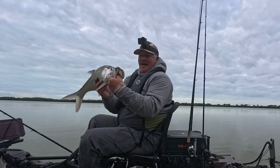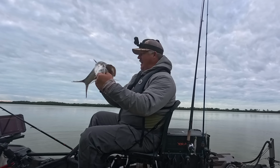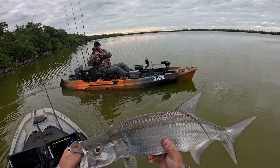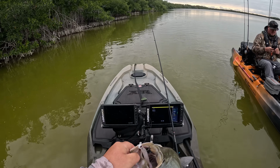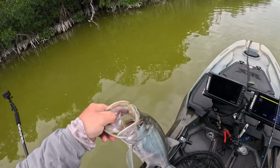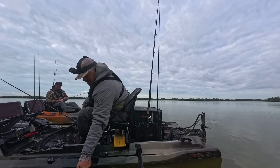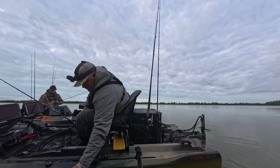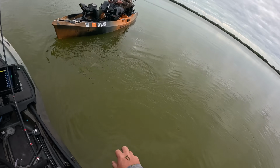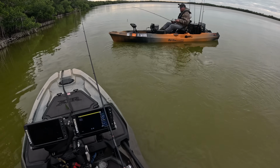Well, we got that guy on the old Hoodwink. Right there, get a couple photos. We're gonna let this guy go. All right, well, first fish of this trip, a doggone tarpon. All right, buddy. There he goes, he's kicked. Whew. He left a little surprise on me. I seen another one jump up there.